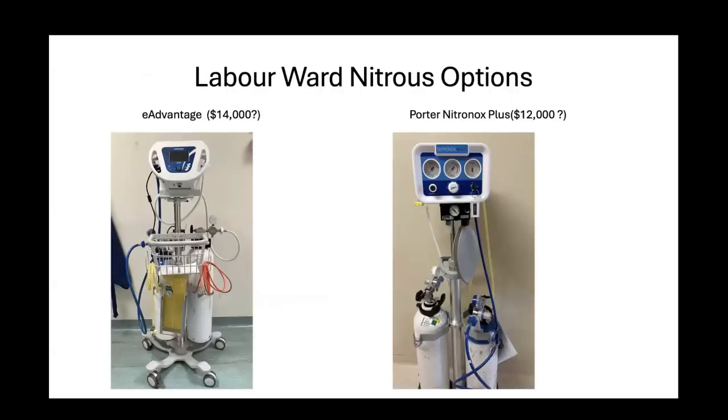I thought I'd just talk a little bit about labour wards. Matt Jenks was mentioning how in a lot of wards it's possible to just use Entonox, and I think that's a really simple solution for most places, but certainly in WA, most midwives are used to varying the concentration of nitrous they want to use. As far as I can find, there are two nitrous mixers available on the market in Australia. One's called the E Advantage, about $14,000 with all set up. And the other one is the Portex Nitronox Plus, about $12,000.